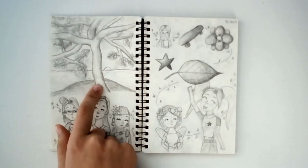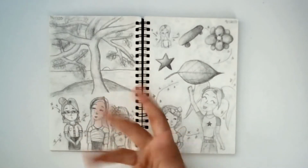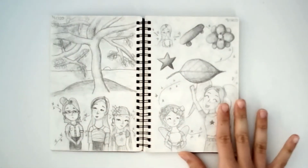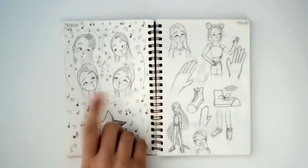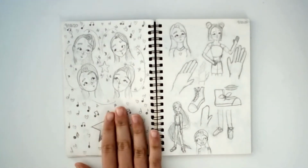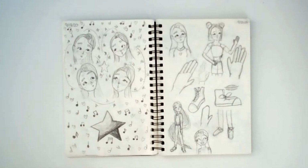This one I was really proud of at the time. It only took me like 15 minutes, but it turned out pretty well for me just getting started with shading. I really like the skateboard. I don't know when I did that, but I really like it. These, I was trying to draw the same person, and you can see I very much struggle with that. So I put that off for another day and never went back to it.